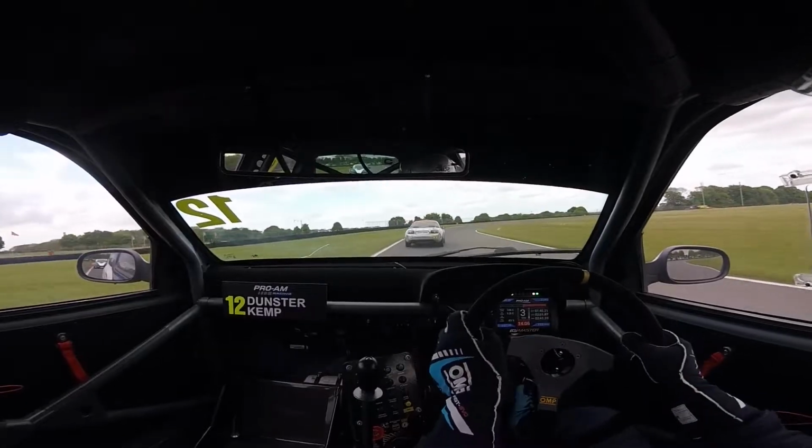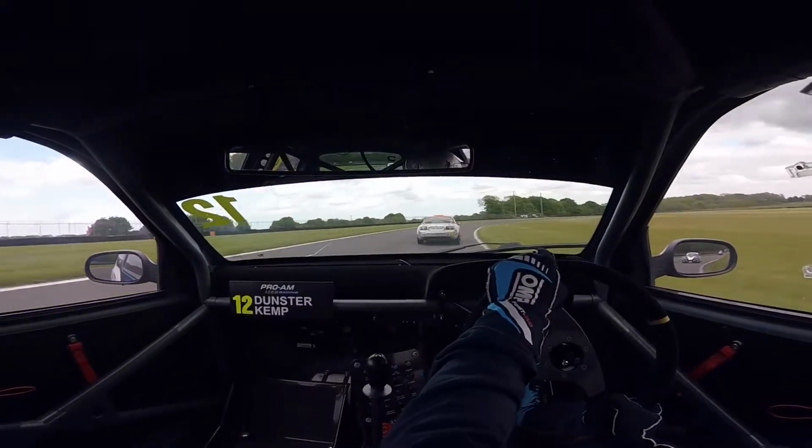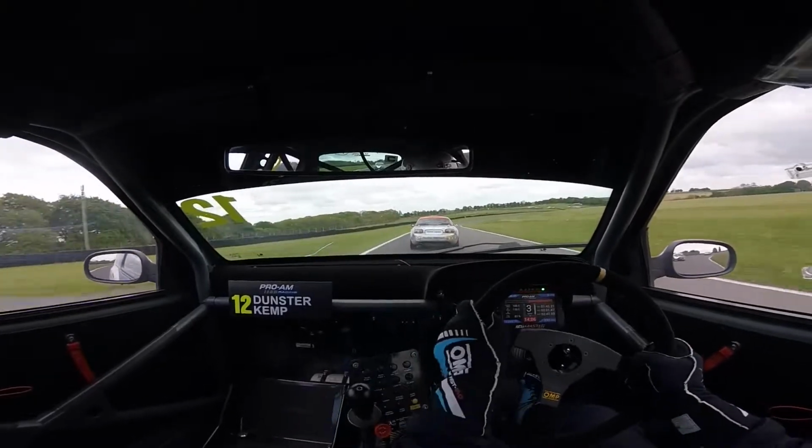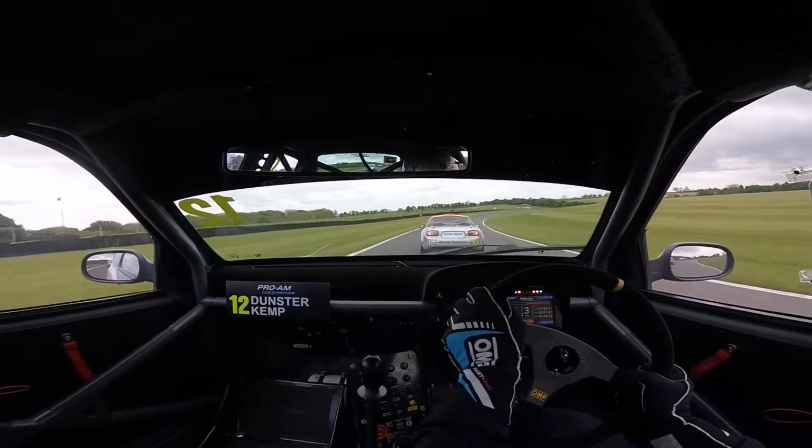Another one ticked off, and his eyes forward now for the silver Mazda. Still D-class, still worth it for the points in the championship, but obviously not where we thought we'd be.